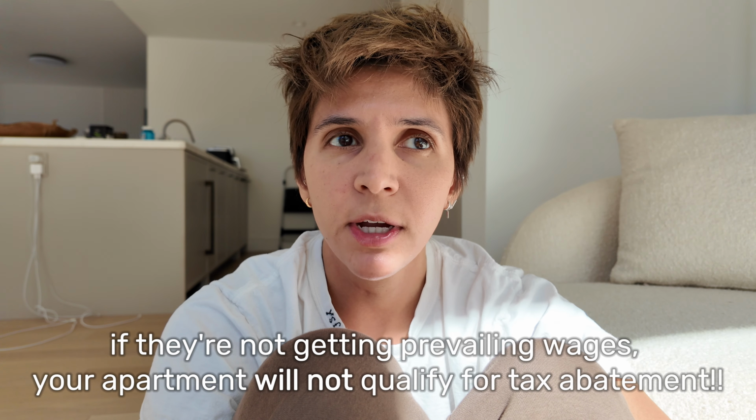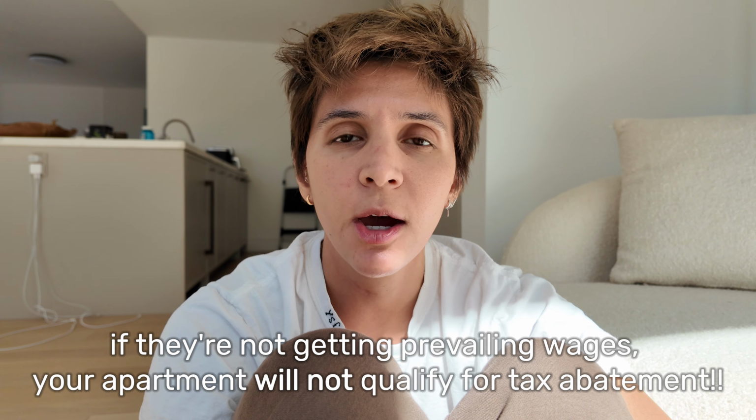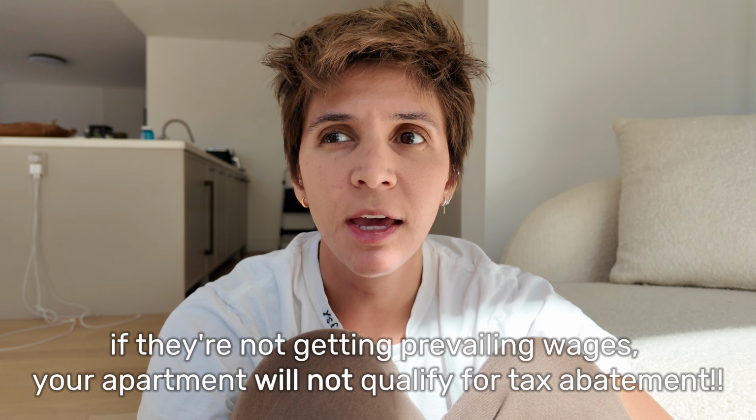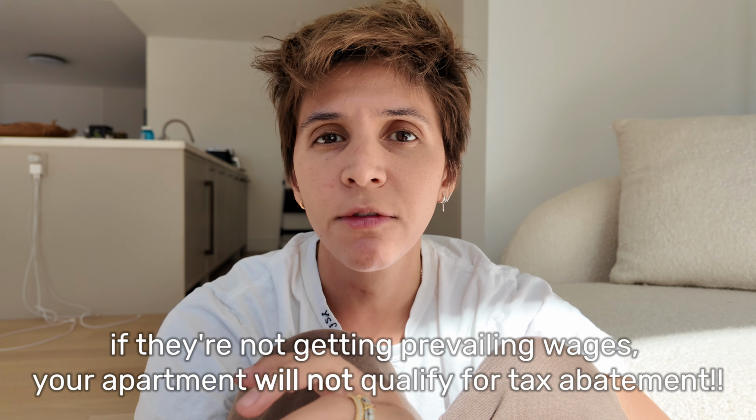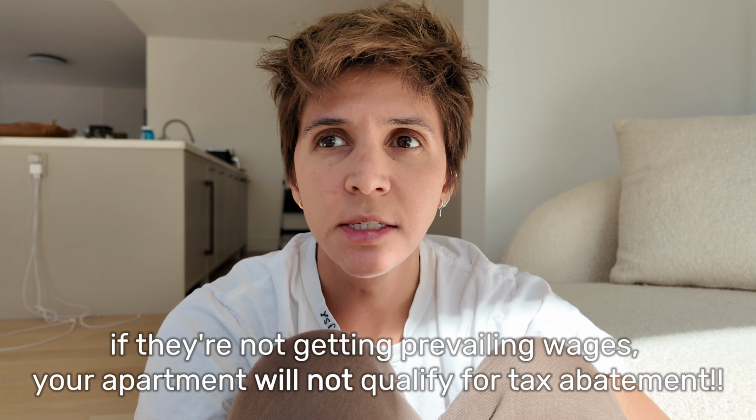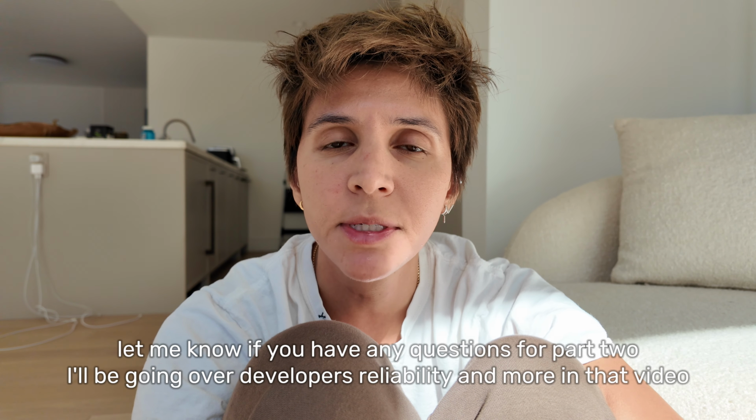That's no fault to them, everyone deserves that, but just make sure that they're getting paid prevailing wages, because one of the benefits that comes with that is that your apartment will qualify for a tax abatement. I think that tax abatement saves you anywhere from 15 to 20% per year on what your taxes are. I think that's the most helpful tips I can think of.